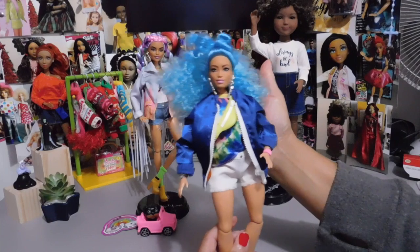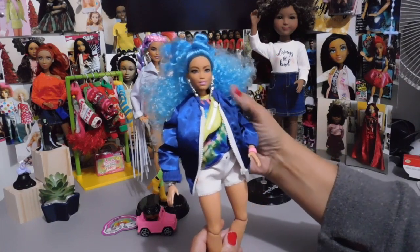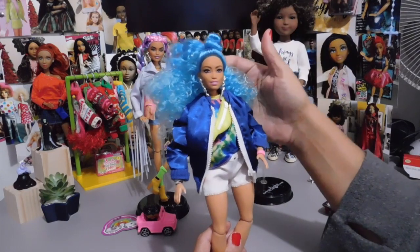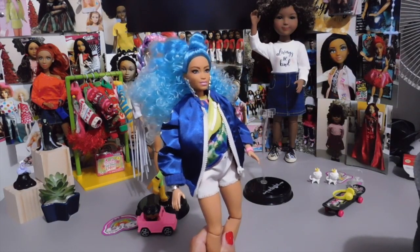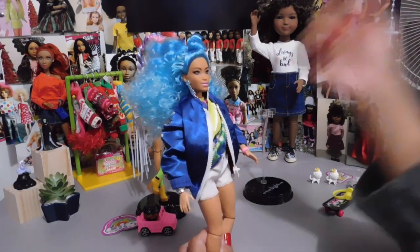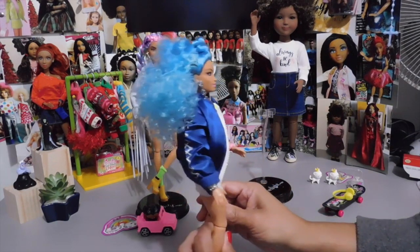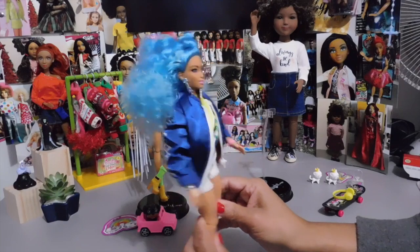I won't, because these dolls are going to go on display. I'm not going to be playing with them. I'm going to photograph them a little bit, but I'm collecting them. So they're going to be on display. So that's her face. Now take a look at the outfit that she wears.